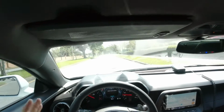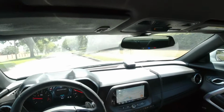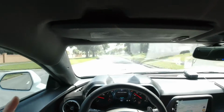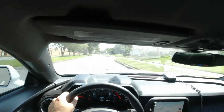Every time I've got 4.1 seconds, which is this car's rated 0 to 60, I was in manual track mode, competition mode, and I just let it run into the rev limiter, and didn't even shift into third. Right as you hit the rev limiter, you hit 60 miles an hour. So you don't waste any time with that shift.